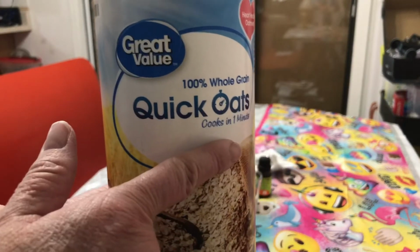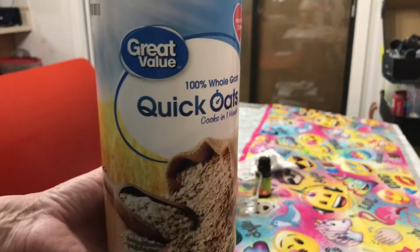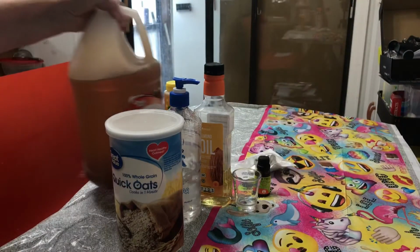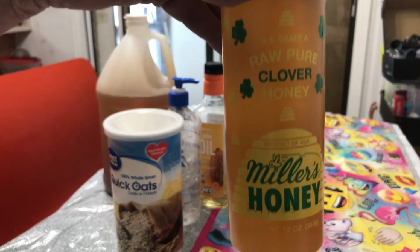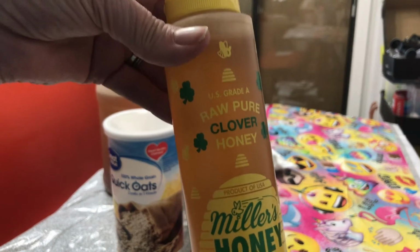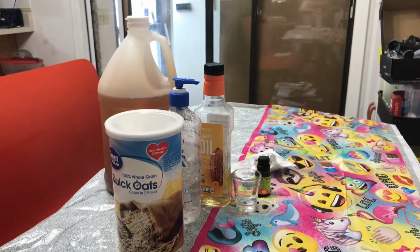I have quick oats here. You don't want to use the quick oats, you want to use the old-fashioned one, but you can use oatmeal for a mask and put that on your affected area. Apple cider vinegar, you could either drink that or use it as a compress. Raw honey, and you'd want to make a mask out of that, but it does have to be raw. It doesn't want to be the processed ones, because that would have chemicals that could interfere with your skin problem.